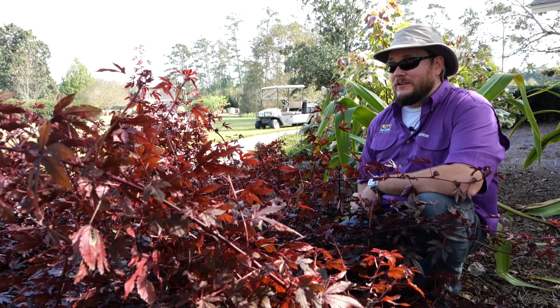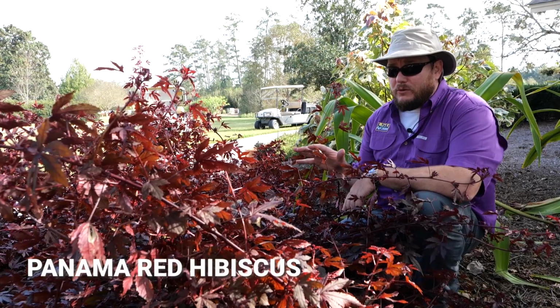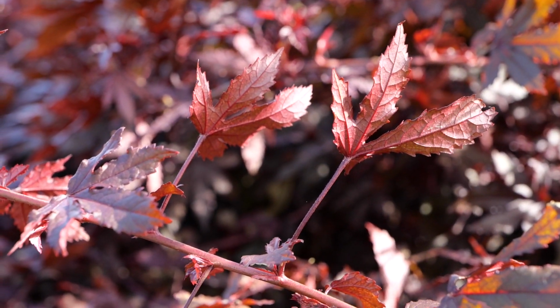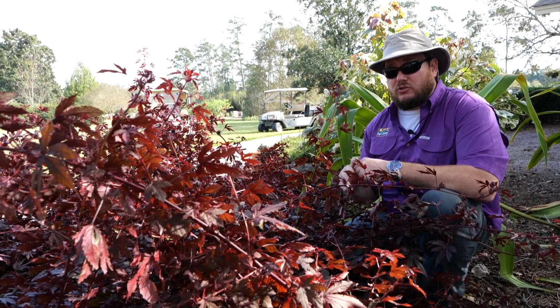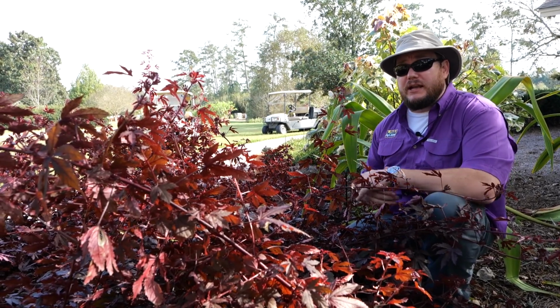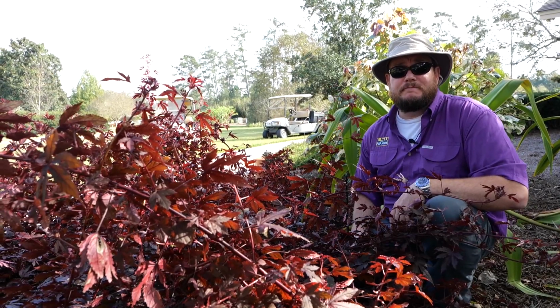Speaking of hibiscus, this is Hibiscus acetosella, a true hibiscus, and this is actually Panama Red. It does have flowers quite a bit, but it's grown for its foliage, its great maroon, dark red foliage. It's also not hardy. It's tropical, so it will not make it through our frost, but we dig it up and bring it back each year, and you can see how vigorous it is. Just a fantastic plant.